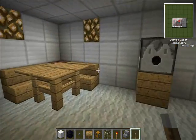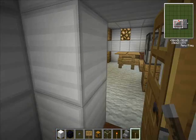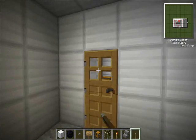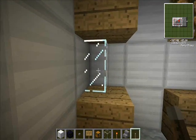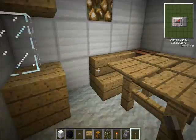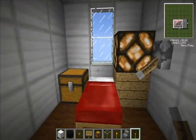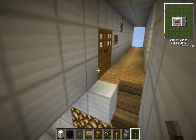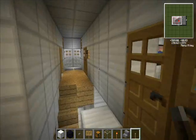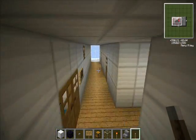So here we have, I think this is supposed to be the main guest room. I've made it so you can turn the light on and off. Pretty much all the rooms look exactly like this. They have a glass tank in the corner, a jukebox table, dispenser, bookshelf, and a bedroom with a chest, and usually a lamp.